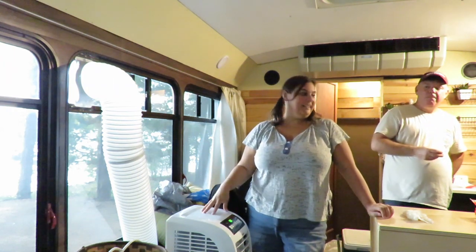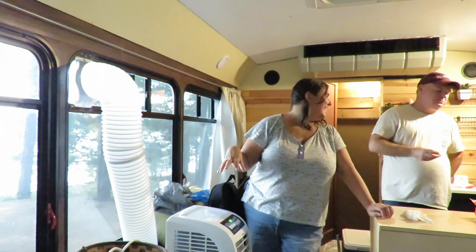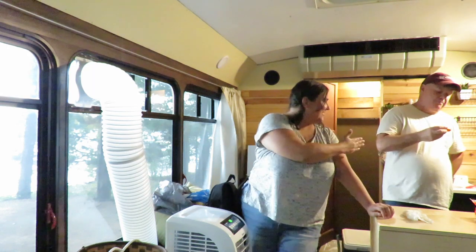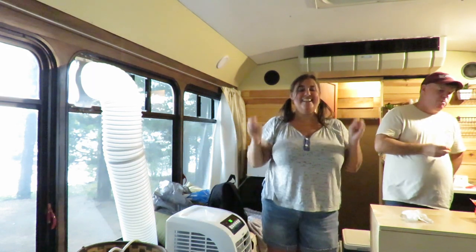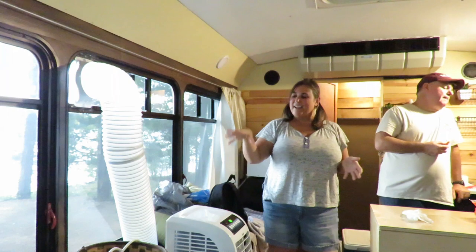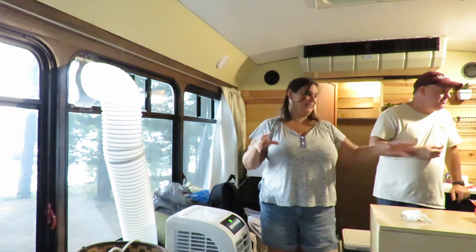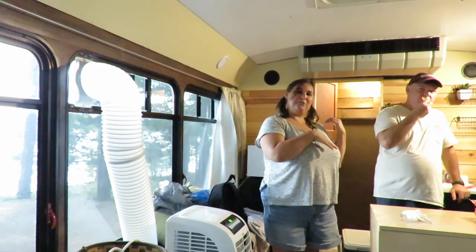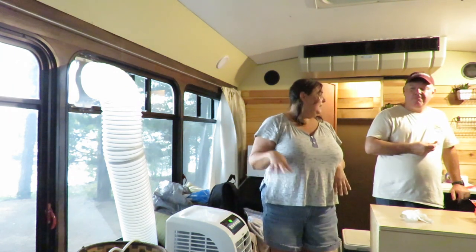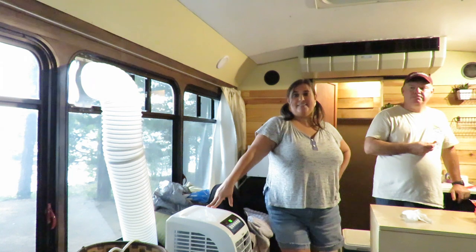I will say though, definitely for next time, we need to put an oscillating fan right here. It will help blow the air around, because right now it's really cool right here, but if you go into the bathroom it's very hot, and if you step up to the front of the bus it's very hot. So that's definitely something we need to do. I guess we need to take another trip to figure out how it's going to do in true South Carolina summer heat.